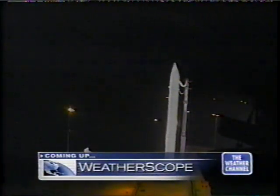The eyes of the science world are on Cape Canaveral tonight. The first mission to the moon in 25 years is set to launch. These are live pictures from the Cape. The weather is looking good. The launch is coming up on WeatherScope after your local forecast.